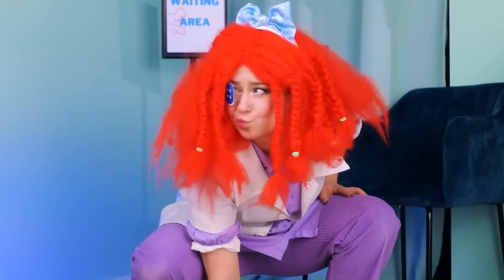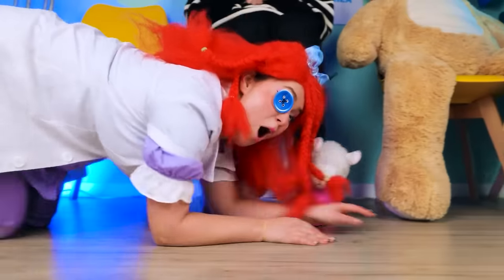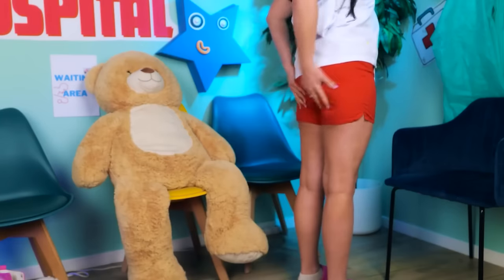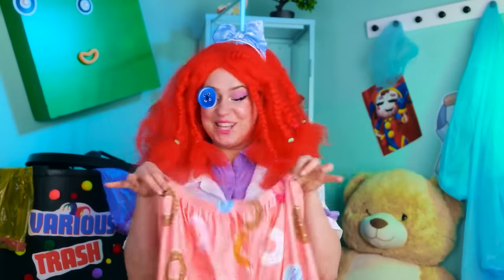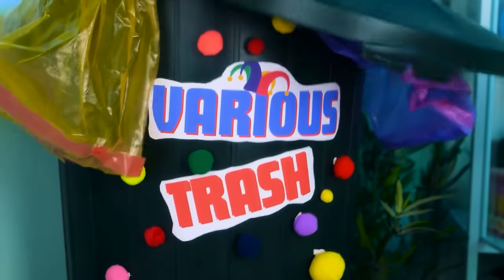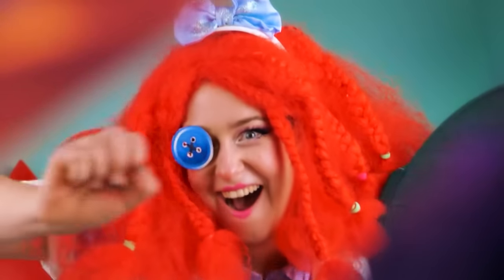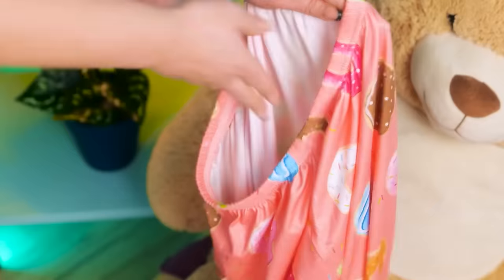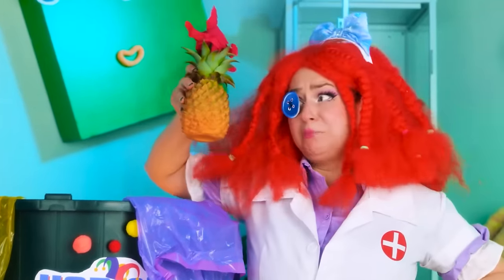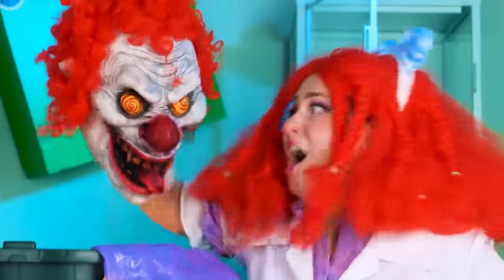Oh, wait! I can make something softer! Regular pillows won't do this time! Not stuffed toys either! Oh, this is perfect! Hey! Oh, so stretchy! Huh? There is something strange in the trash can! Jackpot! Let's put it in here! What else? Oh! A pineapple! Absolutely!